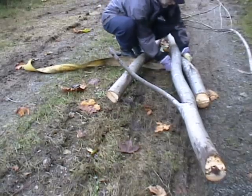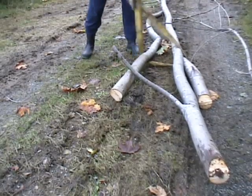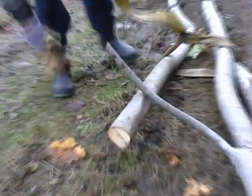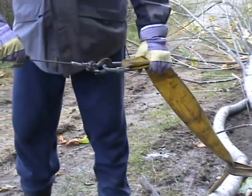The tree saver belt. Let's use it as a choker. Tighten those all up. Hook our hook on. We can fire the winch back up, pull these over to the landing area.